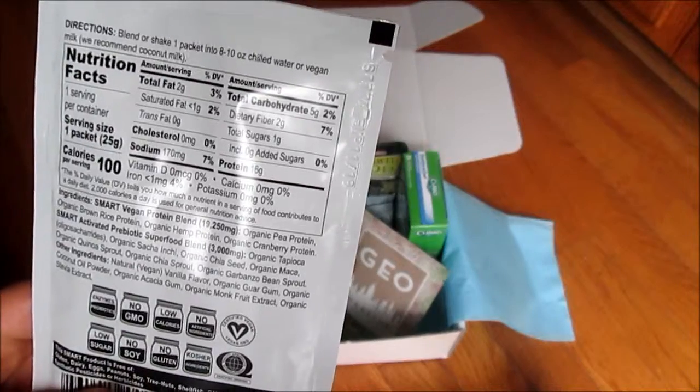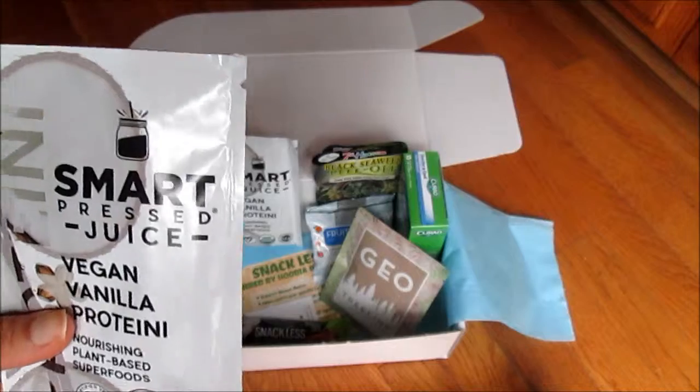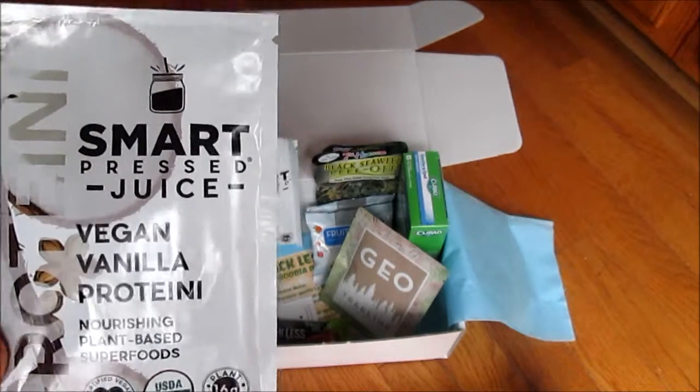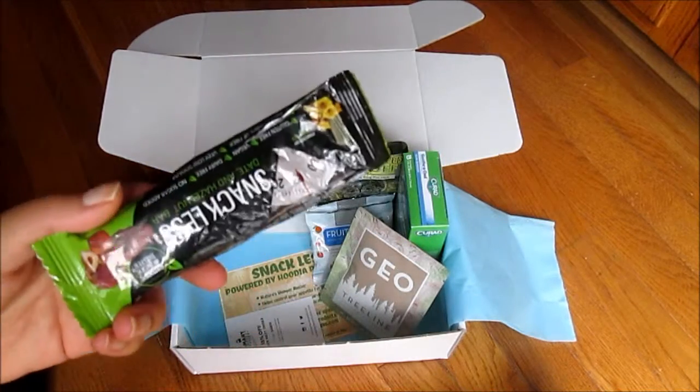I'm interested to try this because a lot of times vanilla can be a hit or a miss. So I'm going to try this in some almond milk. They recommend coconut milk, and there's also water. This is one of the products that I tried. Oh, wow, just dropping everything.